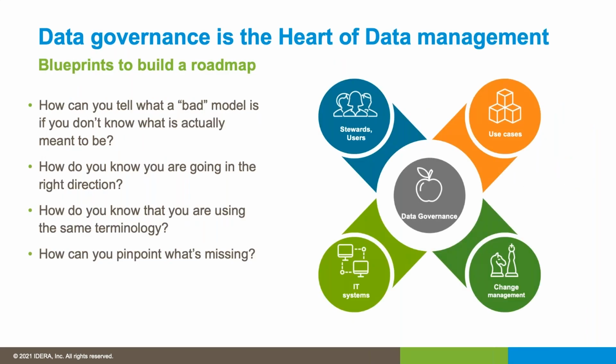So what are the components of data governance here? The core is managing your knowledge using data governance. Then you have your roles and responsibilities, as stewards and users, on the one side, and technologies, how you are managing your systems and how they're built together, and also managing the change management. It's a new culture. It's bringing a new way of doing things, and that's where change management comes in.